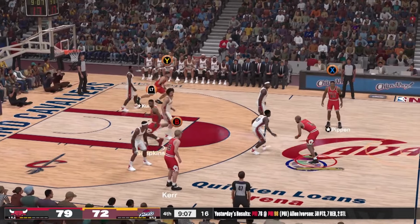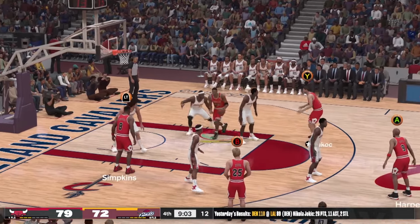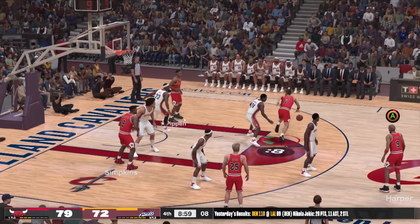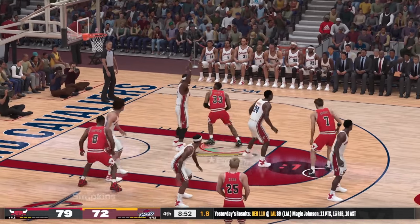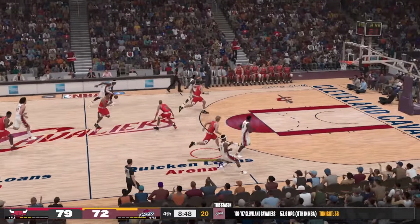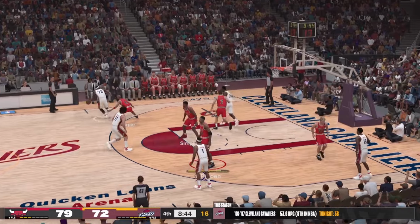Here's Harper. Pass to Kukoc. Out to the right wing. Six on the shot clock. The Bulls need to get off a shot. Rejected by James. And Brown with the block. Look, the shooters are working hard, but he is all over them.